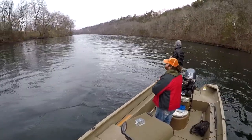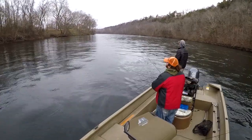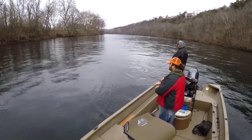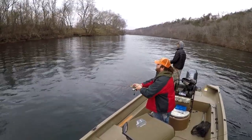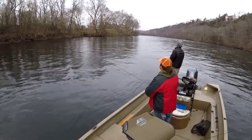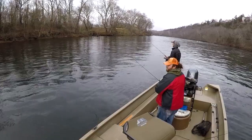A little closer to the bank there. What do you say, Ryan? We go to the end of the bend right there? Yeah, kind of where those first couple houses start. Yeah, we're about 20 minutes in.